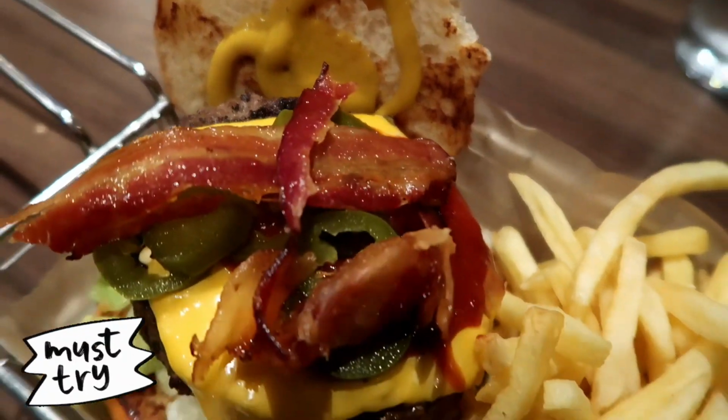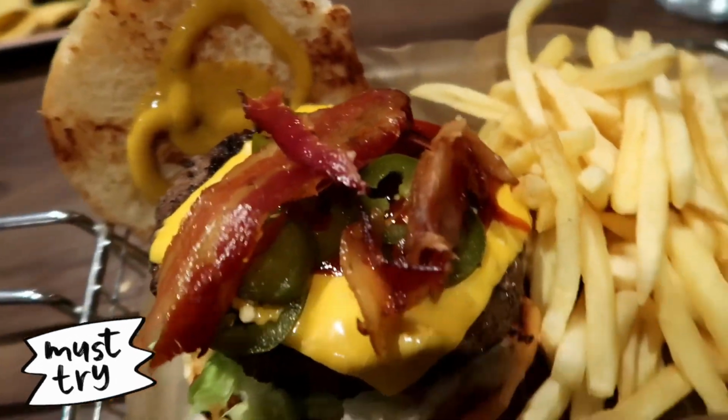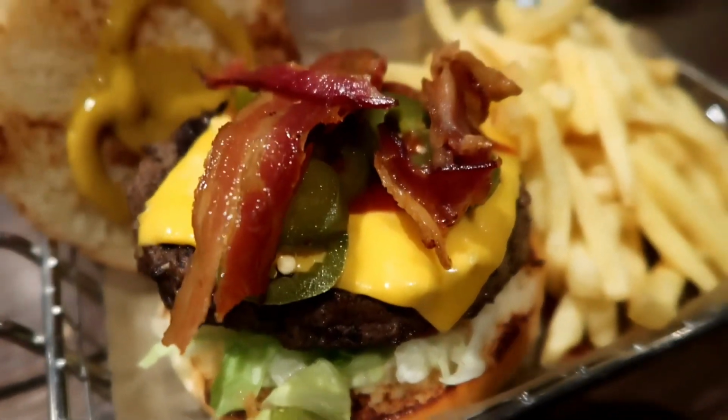All right, this burger is the Wrangler burger. You get it with fries, jalapenos, bacon, cheese. Yummy.